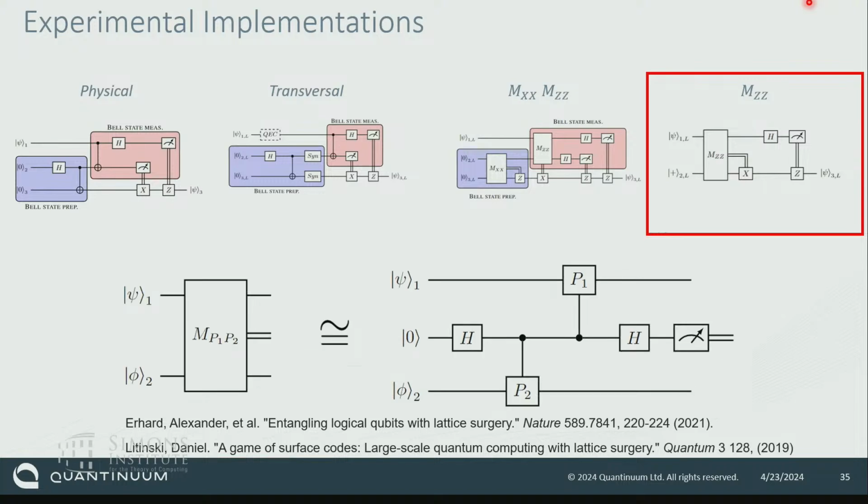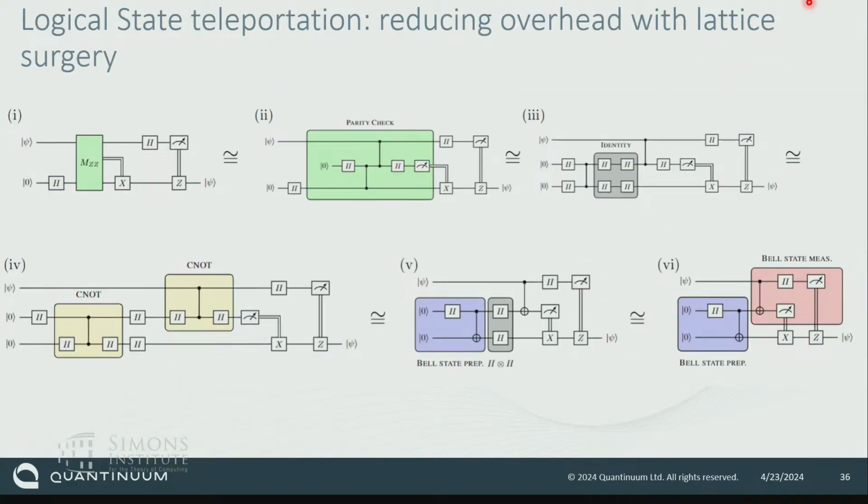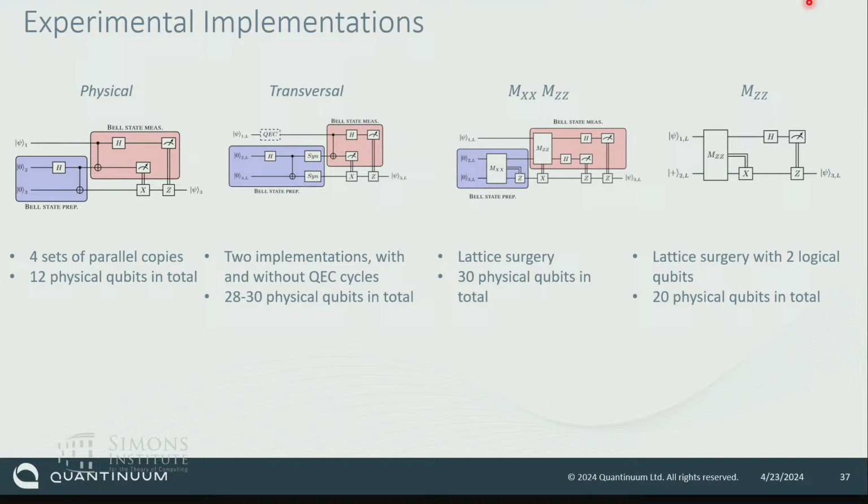Seeing that this circuit is equivalent to this one over here really relies on this circuit identity. I think I will just skip this, but the point is if you apply that identity, insert an identity, regroup CZs to make them CNOTs, and then notice that these Hadamards stabilize a Bell state, you get back to the original circuit. So they are logically equivalent circuits. Okay, now to the good part.